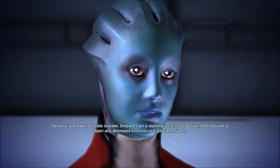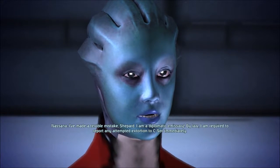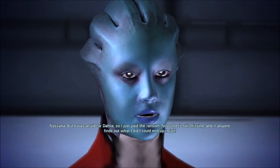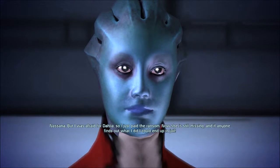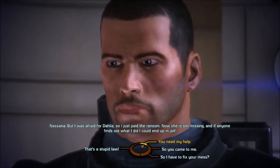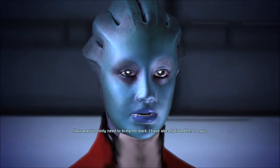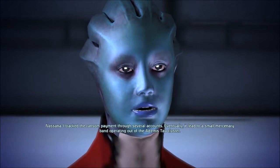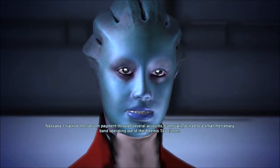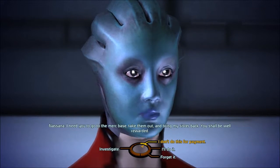So it's a terrible scam. I made a mistake, Shepard. I'm a diplomatic emissary. By law, I'm required to report any attempted extortion to CSEC immediately. But I was afraid for Dahlia, so I just paid the ransom. Now she's still missing. And if anyone finds out what I did, I could end up in jail. You want me to find her and bring her back? You only need to bring her back. I've already found her for you. Oh. I tracked the ransom payment through several accounts. Eventually, it led to a small mercenary band operating out of the Artemis Tau cluster. I need you to go to the Merc base, take them out, and bring my sister back. You shall be well rewarded.